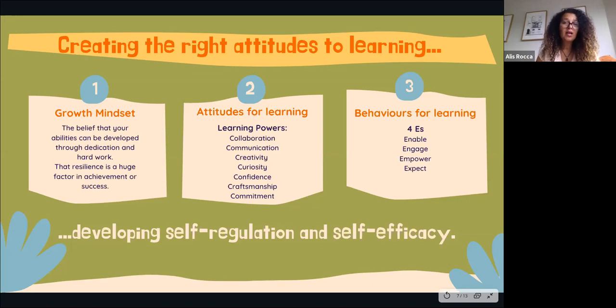And then we slowly unpicked what each of those words meant and created attributes that would be attached to those words. So, for example, collaboration wasn't just working with others, it was knowing when to lead, knowing when to follow, when to speak up, when to stay silent, how to ask for help, how to be empathetic. It's all the effective teamwork that's necessary in so many different walks of life.